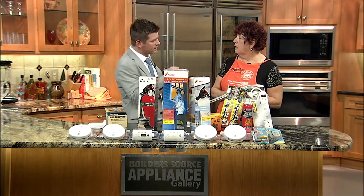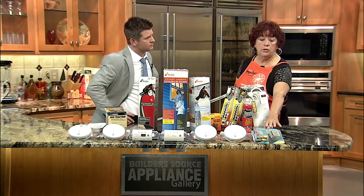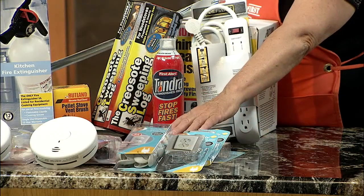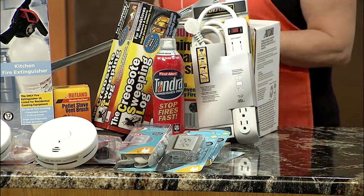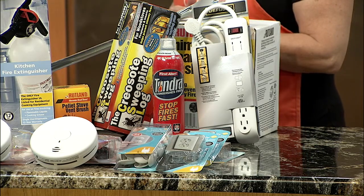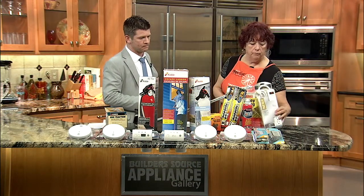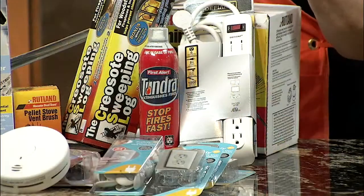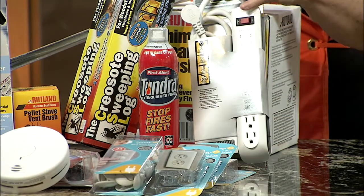And you were talking about plugging in heaters correctly. Can you talk just a bit about that? Yes. Not only do we want you to safeguard your children at Home Depot by putting in these little covers on the outlets to protect little hands, but also whenever you have a duplex and you plug in your heater, don't plug in anything else. Okay, so that should just be dedicated to that outlet. Yes. And we do have surge protectors that would better handle your plugging in more than one product.